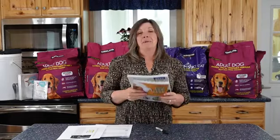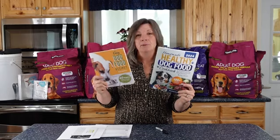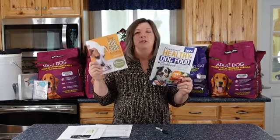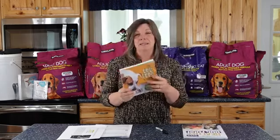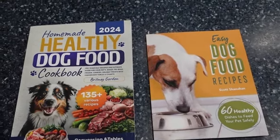I highly recommend getting reference books. I don't know if these books are better than other books, but just the fact that I have these recipes that tells me how I can make food for my animal. If I've got this year supply, but I've got more people food that I can turn into pet food, that would be super helpful. But I'm a huge fan of reference books for preppers.